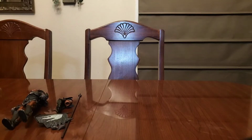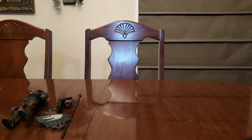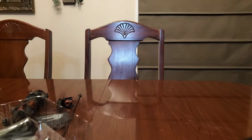Now we can take a look at Gandalf, specifically Gandalf the Grey. Has he got side-eye? No, it's just Ian McKellen eye. Same thing. We have the map backdrop. Like I said, it looks cool for what it is.